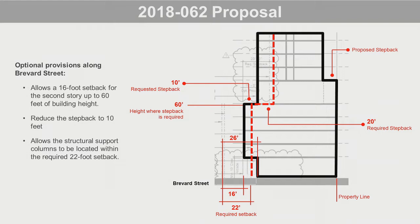So now we're going to get a little technical. I just wanted to use this diagram to describe the optional provisions that are being asked for. This is a cross-section of the development proposal. Here's Brevard Street. Again, the notion of a small property. Here's the backside of that property line. What's outlined in black is the shape of what is being proposed for this building.